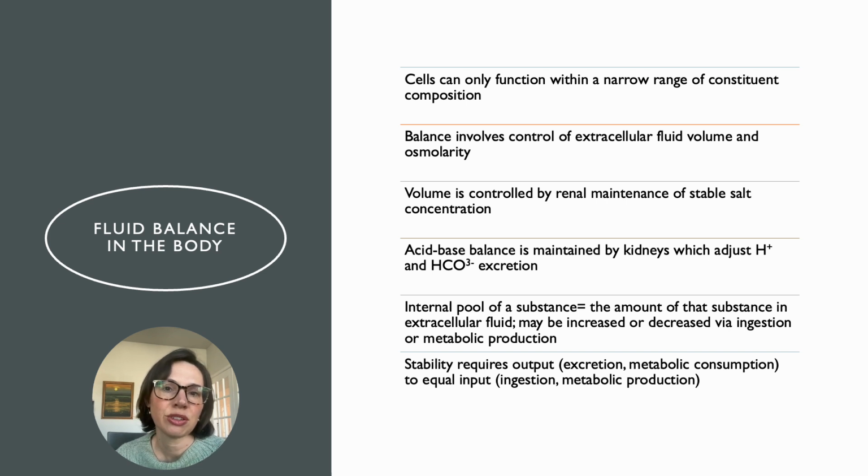Our extracellular fluid serves as a kind of bank or internal pool for ionic and fluid substances, which may be drawn from or deposited into when necessary, but mostly maintaining fluid stability requires that output via excretion or metabolic consumption equals input via ingestion or production in the body of those ionic compounds such as salt, so that all of the body's systems perform as they should.